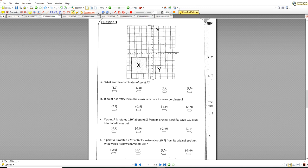Okay, question number 3, this one's talking about coordinates. So question 3A, what are the coordinates of point A? So we've got to go along the corridor and up the stairs. So we've got to go 2 along the x-axis and 9 along there, so that'll give us 2, 9.